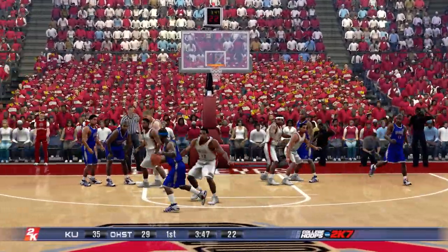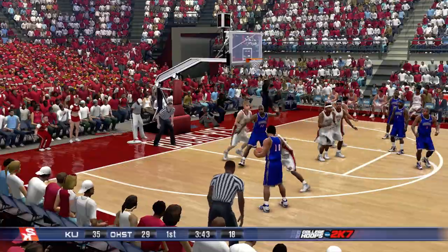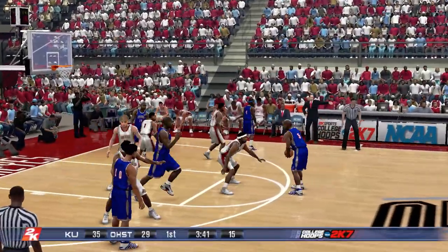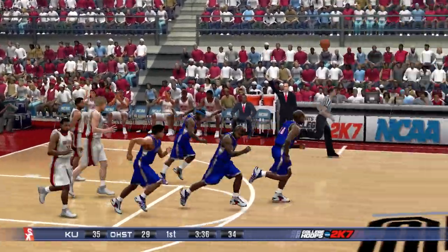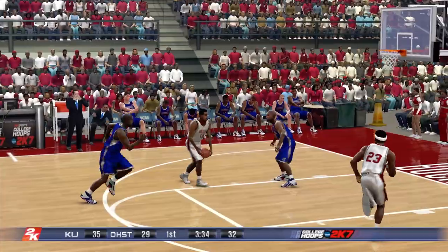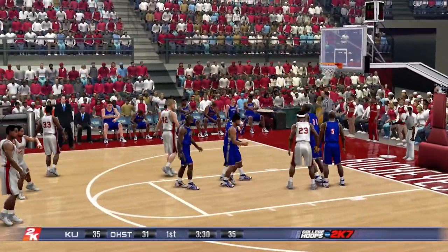Number 4 has it top of the key. Swing pass outside. Number 5 gets it outside. The 3-pointer was missed by number 4. Listen to the crowd burn. This kind of excitement is why I love college basketball. Tries again. It's the layup.